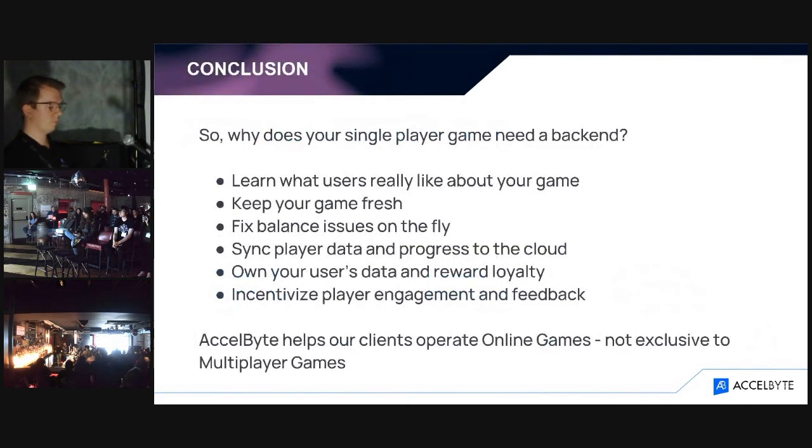So, why does your single-player game need a backend? You can learn what your users really like about the game. You can keep your game fresh for years to come. You can fix balance issues on the fly. You can sync player data and progress to the cloud and across different platforms. You can own your users' data and reward loyalty, incentivize player engagement and react to their feedback.